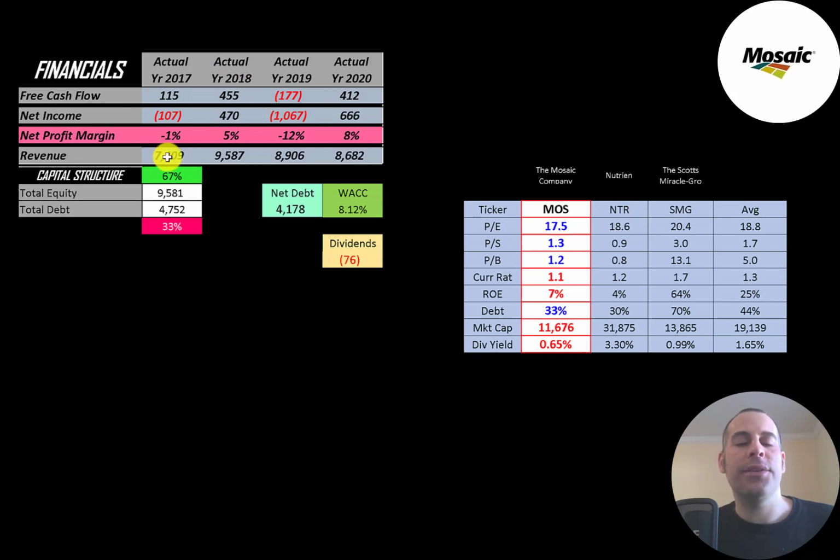Revenue is the sales for the company. That peaked in 2018 at 9.6 billion. Then it decreased a little the following 2 years. The market price for phosphate and potash has a major influence on the company's revenue.